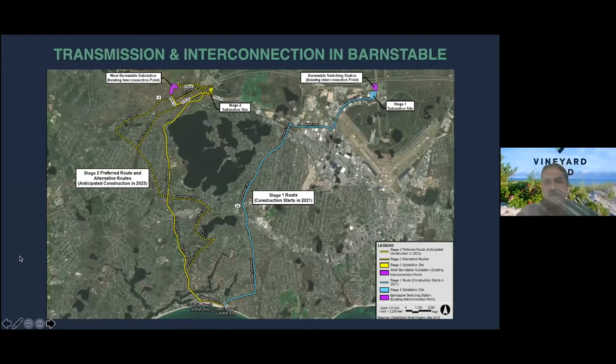I wanted to show this map just to folks locally. The blue line is one we've seen a fair amount before.